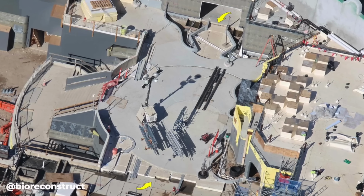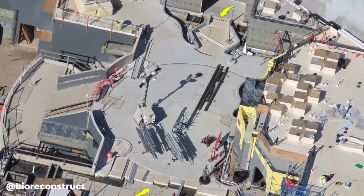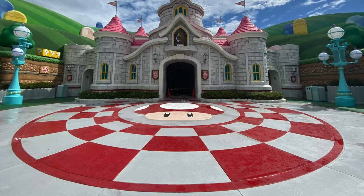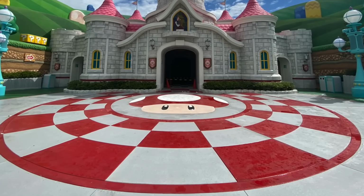And over at Peach's Castle, we have recently cast concrete, and this area is likely to be the mushroom-themed colored concrete we have seen in the other Super Nintendo Worlds.